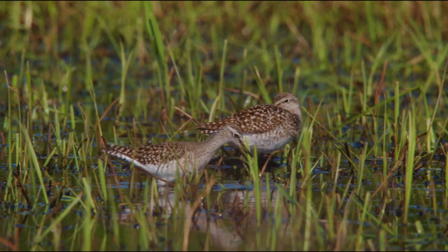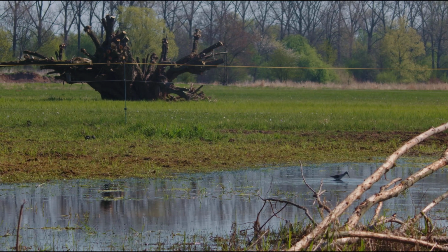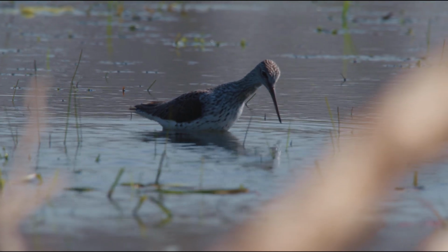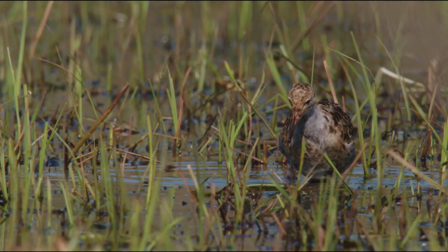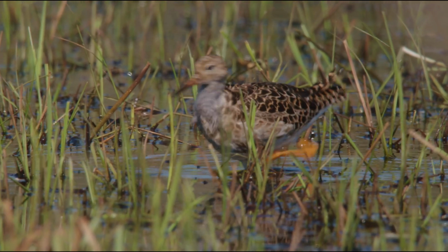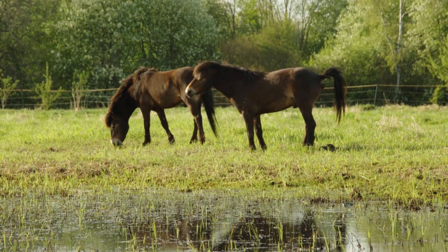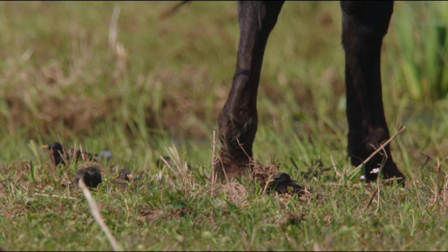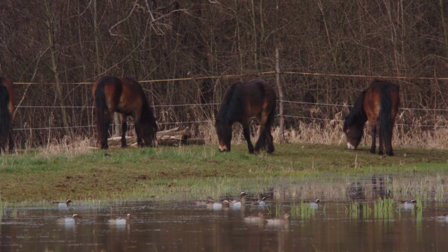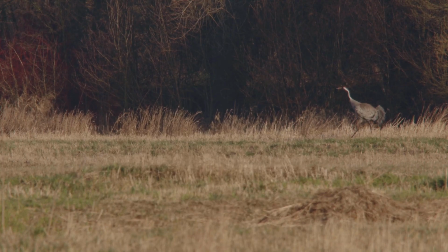The short-grassed flooded meadows attract many other species of wader during the migratory season, such as the wood sandpiper, common greenshank and ruff. Horse manure, untouched by veterinary medicine, is also an important source of food for various insects, and so the table is literally set for various birds.